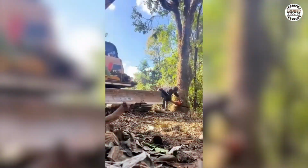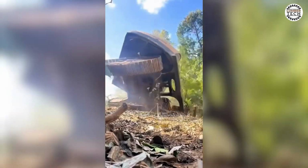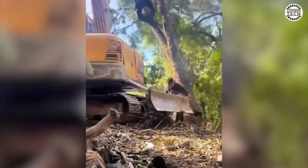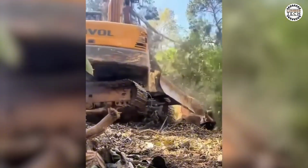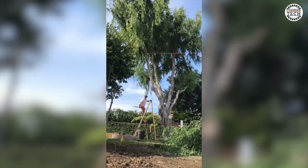An excavator operator attempts to stabilize a tree while cutting, but things quickly spiral out of control. Instead of guiding the fall, the machine struggles to keep control, leading to a dangerous and unpredictable situation.